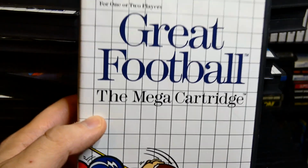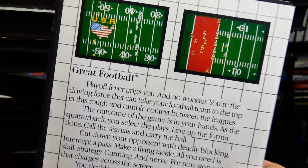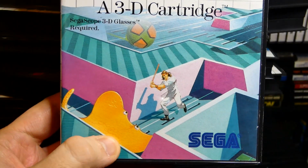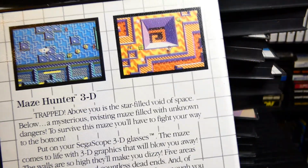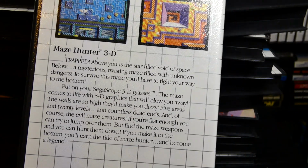Great Football. Never played Great Football, but I played Great Baseball quite a bit. And Great Baseball is one of my favorite baseball games of all time. We got Maze Hunter 3D, and that is some interesting label right there. They actually tried right there. Now that looks actually pretty good. Now that's what the graphics look like. It looks pretty colorful.